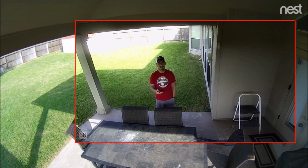The Yi has a 110 degrees field of view while the Nest has a 130 degree FOV. There is a setting with the Yi called the lens distortion correction that I adjusted to get the widest view, but you will still see a big difference between the two.